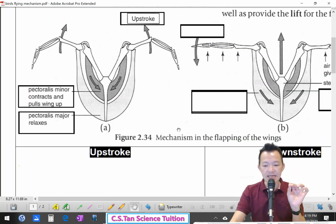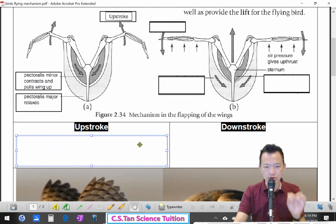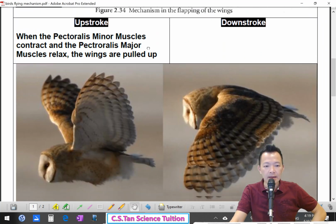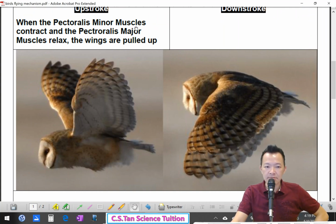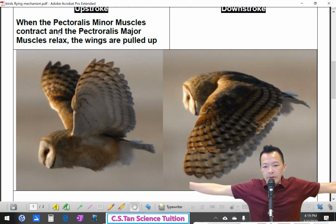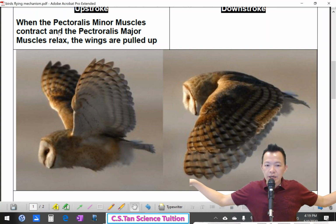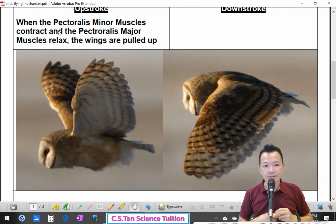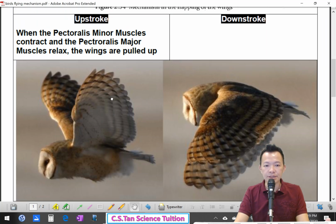So write a sentence. Upstroke: when the pectoralis minor muscle contracts, upstroke is actually the easier one. If you open your wings and don't do anything, because of the air resistance, they will move up too. 它自己也是会跑上来的。So when the pectoralis minor muscle contracts and the pectoralis major muscle relaxes, the wings are pulled up. This is what we call upstroke.